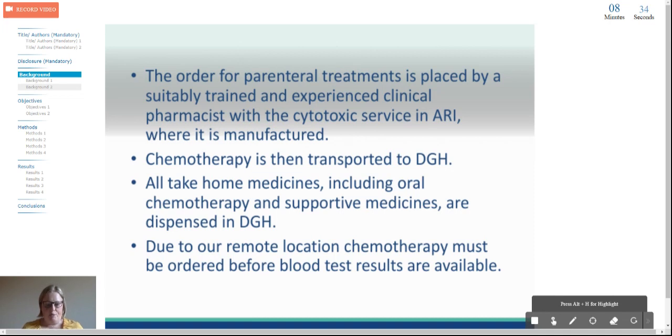Dr Gray's has a full dispensary service, and it is here that all the take-home medicines are dispensed. These can include oral chemotherapy medications as well as supportive medications. Due to the distance between Dr Gray's and ARI, parenteral chemotherapy is not available to us on the day of ordering. This demands the ordering of chemotherapy in advance of the reporting of the patient's blood results.